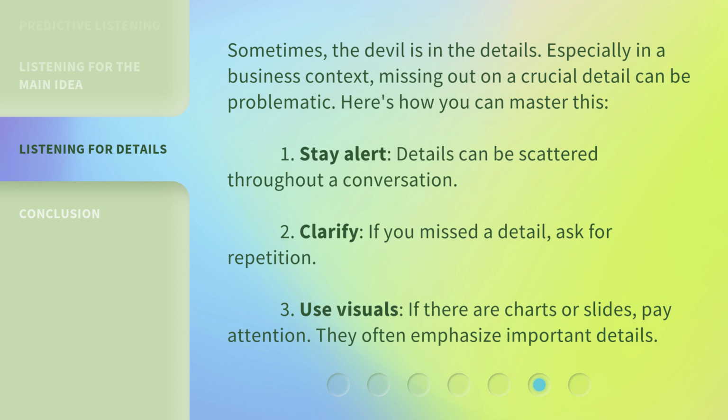1. Stay alert. Details can be scattered throughout a conversation. 2. Clarify. If you missed a detail, ask for repetition. 3. Use visuals. If there are charts or slides, pay attention. They often emphasize important details.